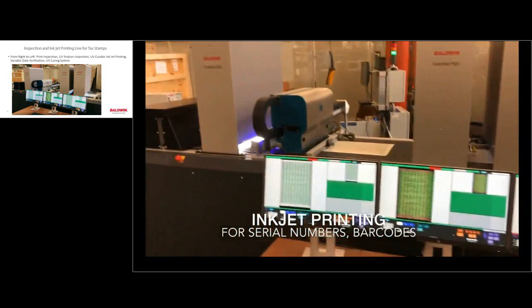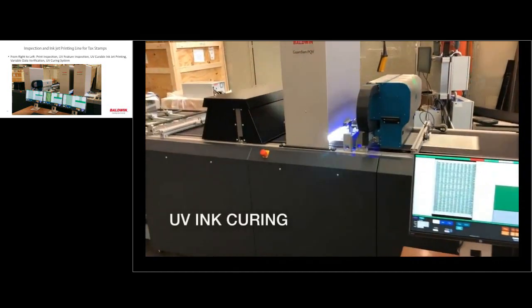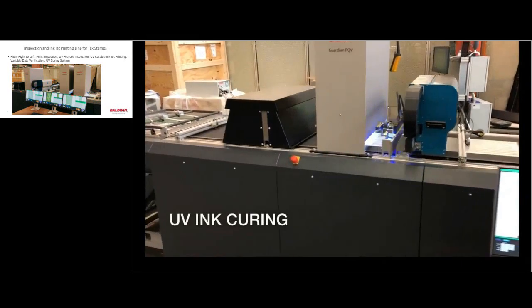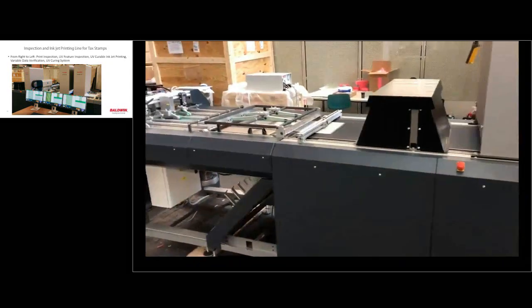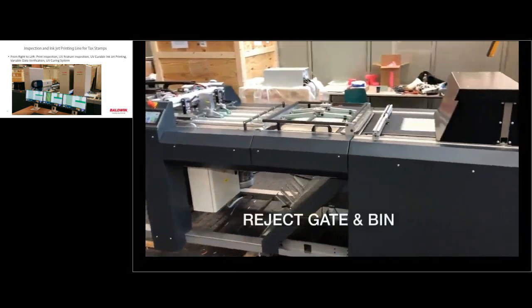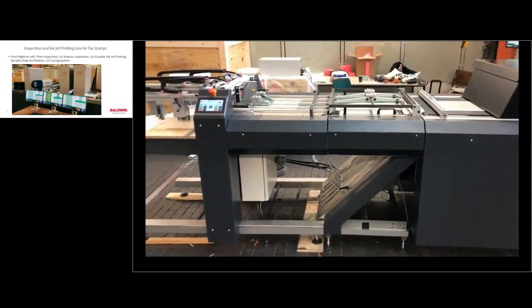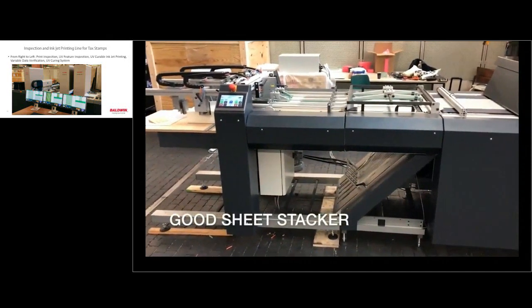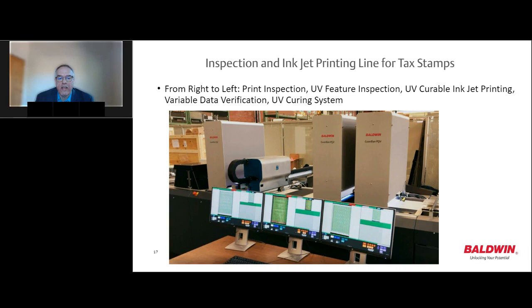And so this last video shows the inspection and inkjet area in a bit more detail, as well as the end-of-line defect management and good product areas. Here you can see that after the sheets are printed and fully inspected, any sheets with a defect can be removed from the line via a reject gate. These lines can be equipped with multiple reject gates to provide the ability to sort by defect type. All good sheets are transported to the final stack unit.